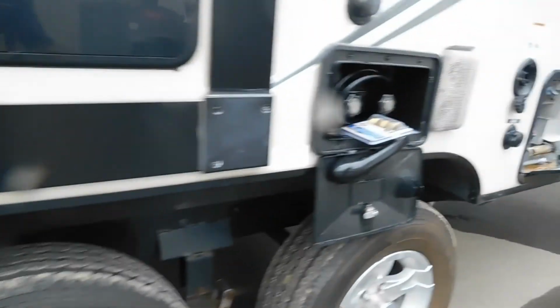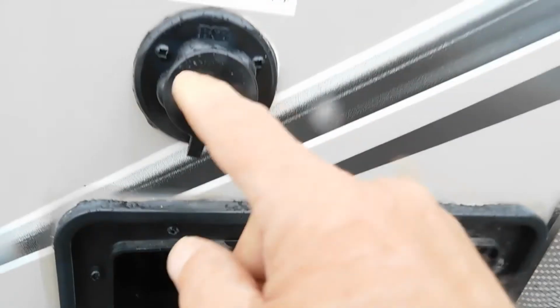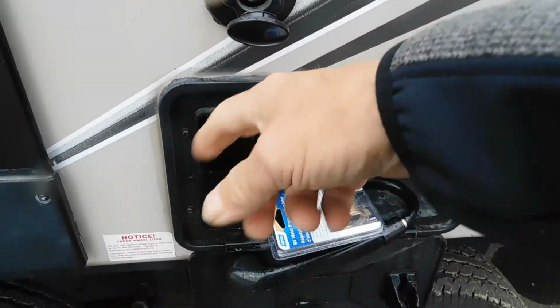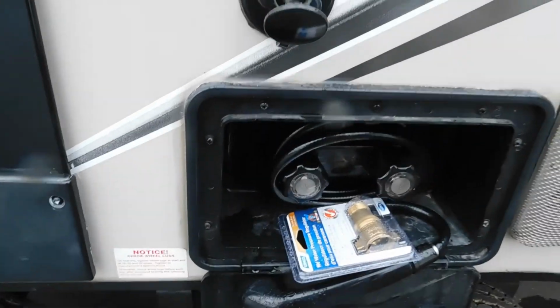You're going to come back here and hook up your water pressure regulator again. Hook up the hose at the dump station, and you're going to run this for about 5 minutes. That's going to spray out your tanks really good. Don't be in a rush. 5 minutes isn't long to get this cleaned out nice.